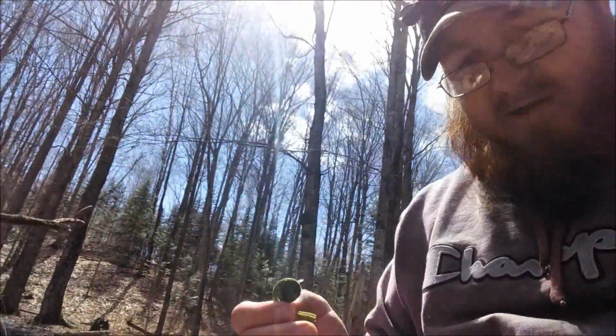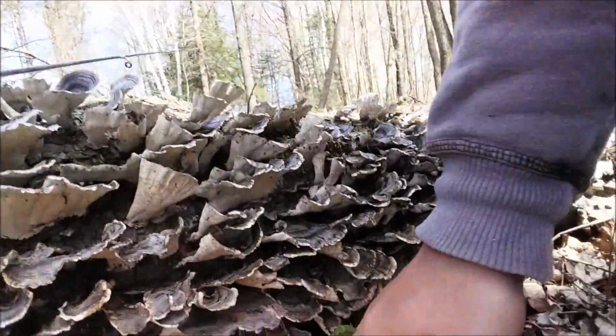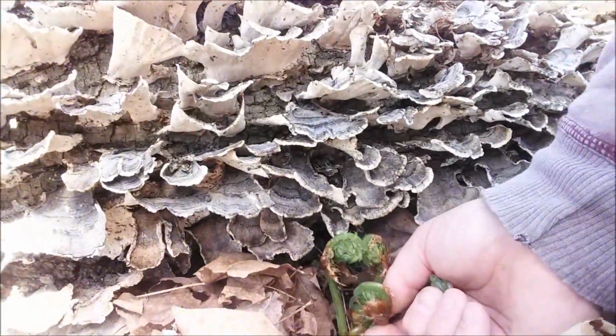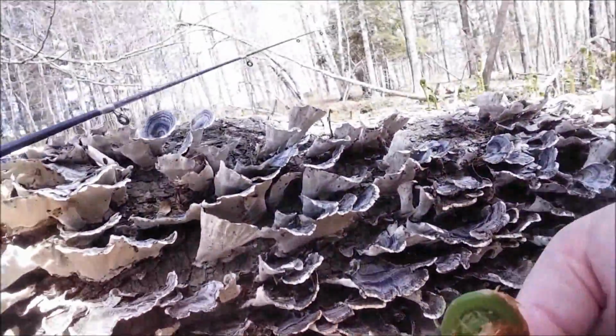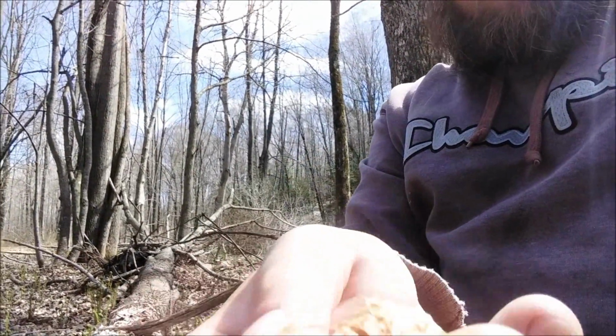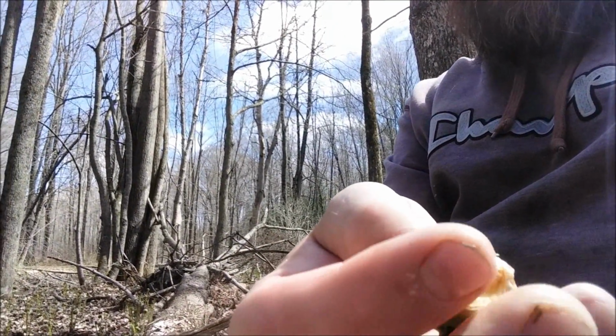The best time to pick them, you want to pick them when they're young. Those big ones I just showed you are a little too big. You don't want to eat them when they're that big. As you can see here though, we've got some young ones that haven't quite gotten very big. They've still got this brown covering on them. That's when you want to pick them, when they've still got that.